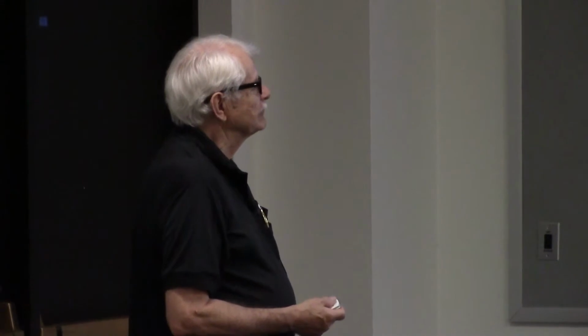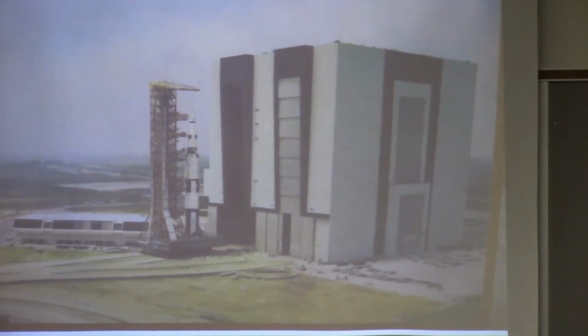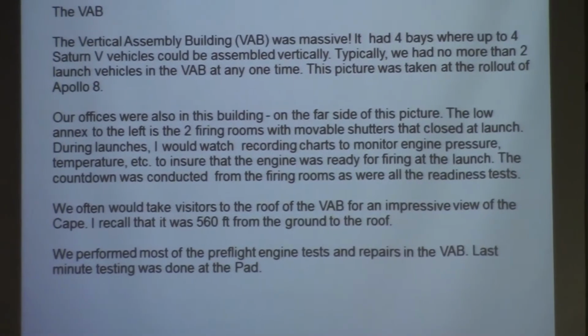And we'd take visitors up on the roof of this thing. It's 560 feet tall. You could see the entire Cape from there. It's a really beautiful sight. This is where we did all of our pre-flight engine tests.